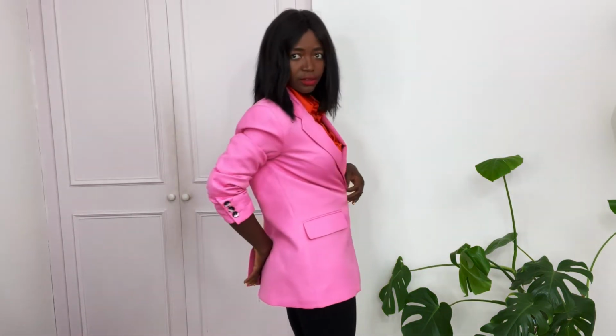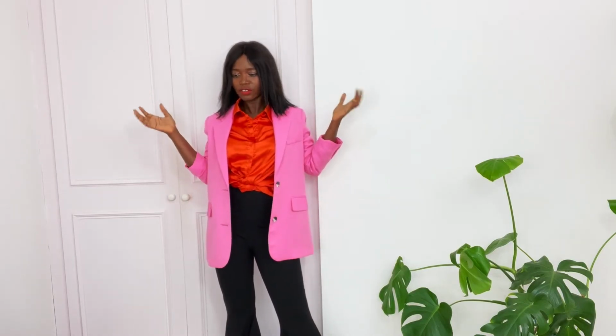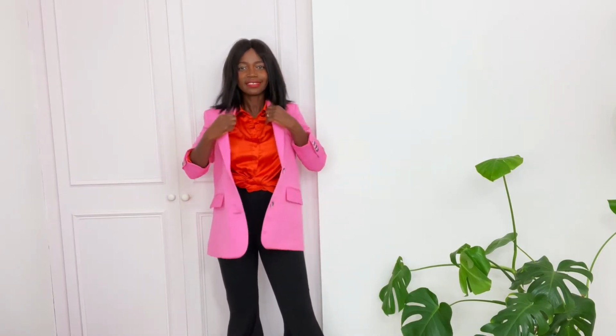Is it called vent? Yeah, it's vent. I like this vent at the back as well. It is well fitted. This can be worn to an office, church, party, night, you know. And the color is also perfect for winter. When everybody's out there putting on gray, moody color, you are just putting on something to brighten their day. This shirt is from Pretty Little Thing.